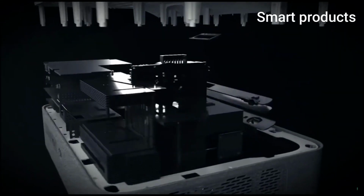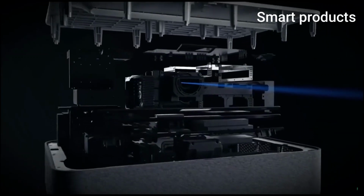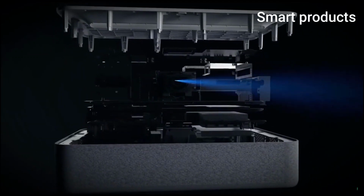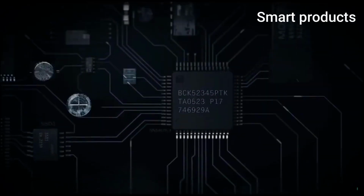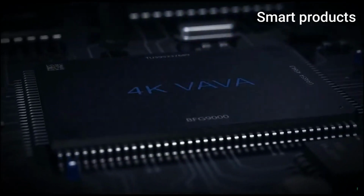Traditional projectors require expensive bulb replacements. VAVA uses laser technology which lasts 25,000 hours. This is up to 10 times longer than regular projector bulbs, which means you won't ever have to change bulbs again, ever.